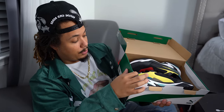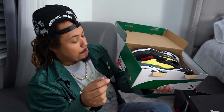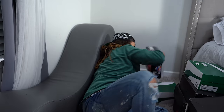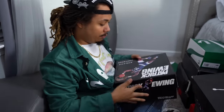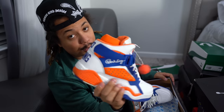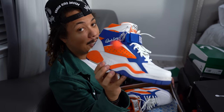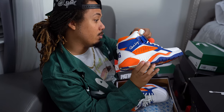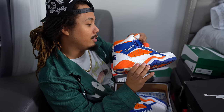These are the Thunder Spectras, my bad. We got some Spectras coming out pretty soon. Patrick Ewing, OG Patrick Ewings that I bought. When I say OG, I meant OG when it originally came out, but this is when they were bringing back the Patrick Ewings. What year was this one? I don't remember. It was a while back. I bought these like 2014 or something probably.